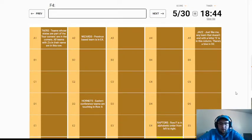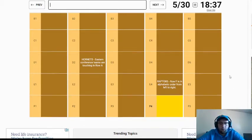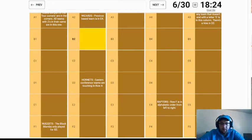Row five, row F. Wow, row F is in alphabetical order. All we know about row F is that the four corners are in F1 and F5, but they're in alphabetical order. So one has to be the Nuggets, one has to be the Suns. So this has to be the Nuggets, and this has to be the Suns.